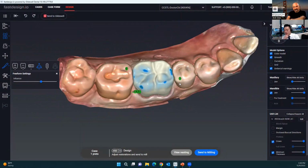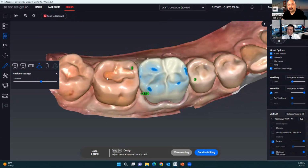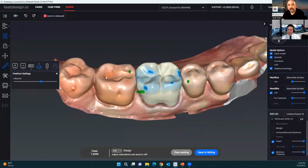What other favorite tools do you have, Bob? The only thing I wanted to mention is that if you don't like what the AI gives you, and sometimes the AI has a hard time suggesting something, there is a great library as well. I suggest that to people, once they get used to the software, then they can actually create a quote unquote perfect looking crown the way they want it by using a library tooth in that area.